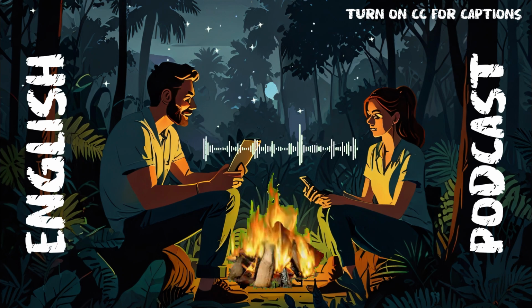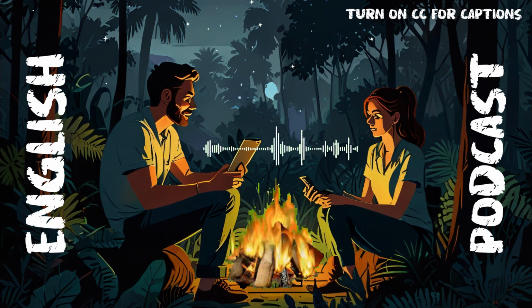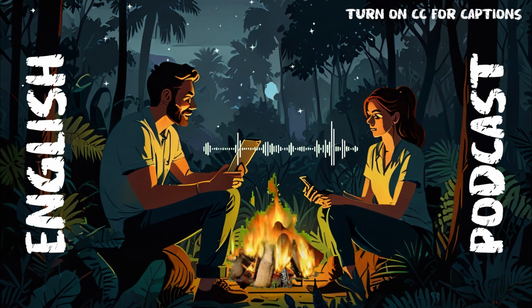You get that smoky flavor, especially when you're cooking things like steak, burgers, or even veggies like corn on the cob. Yes, grilling is such a fun social way to cook. But what about baking? It's one of the most common methods, especially when it comes to desserts. Baking uses dry heat, usually in an oven, and it's perfect for things like cakes, cookies, or casseroles.